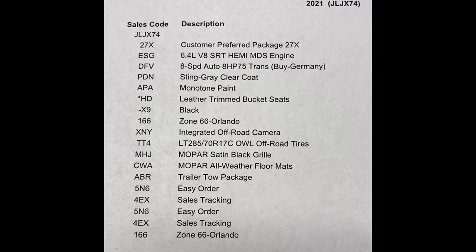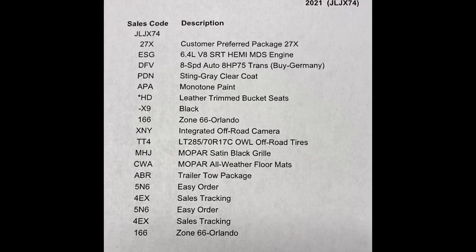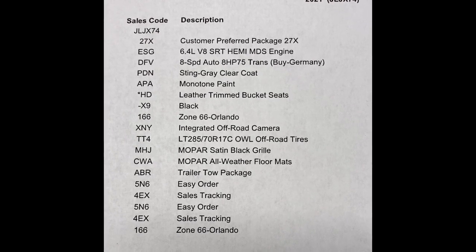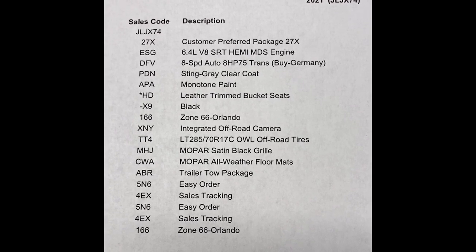Now, in there is the 6.4 liter SRT Hemi. Of course, we all know it's MDS engine. 8-speed auto, 8HP75 trans. Not sure why it says "by Germany."